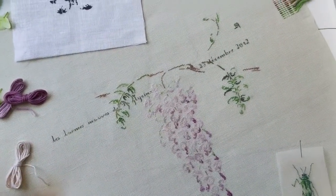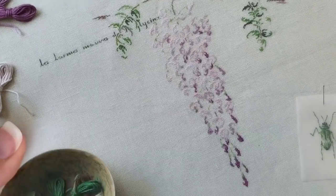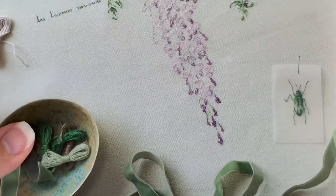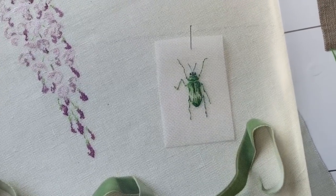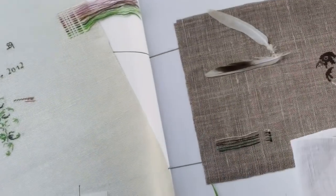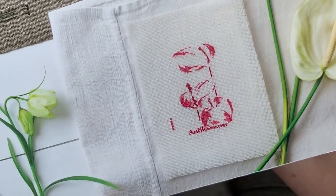Wisteria. Again, I want to stitch this first. Look how gorgeous that is. Along with a bug, Amy. That's for Amy Loves Toads. There's several bugs throughout this book. Gorgeous butterfly, bird, anthurium.